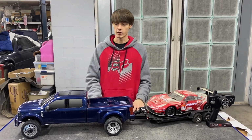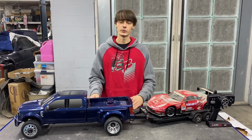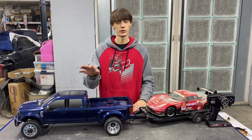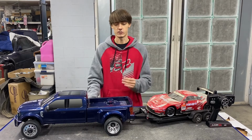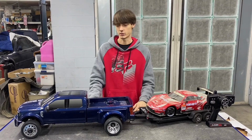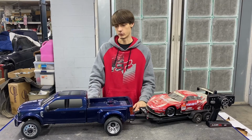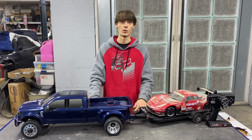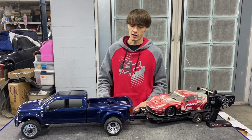But anyway, after looking at the truck and everything, guys, I absolutely love it. It is so cool. It is very scale. It looks awesome with the wheels and tires and the body. It's very detailed. CEN did an amazing job. Massive thumbs up to you guys. You built a very awesome, realistic looking truck. I think the RC world's been looking for that for a while, especially on the scale side.